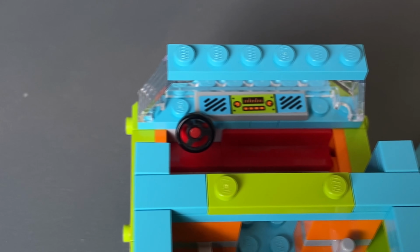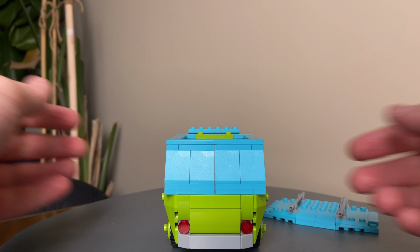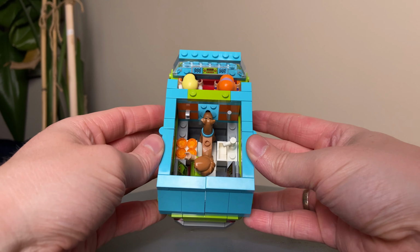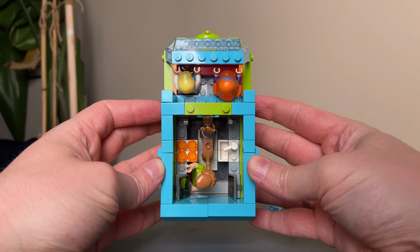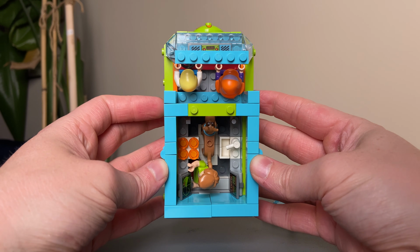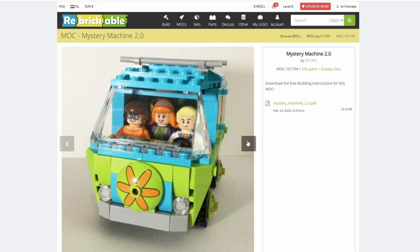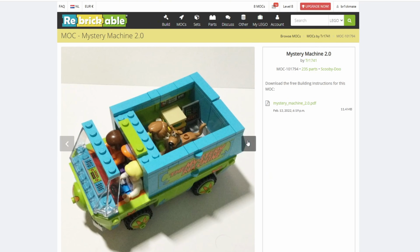The front of the van is fairly simple. We have a steering wheel and a radio, which is also a sticker, but there is a problem, and that is the fact that you cannot sit 3 minifigures in the front. So even if you put Scooby and Shaggy in the back, you won't be able to fit the rest of the gang here.